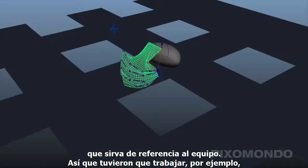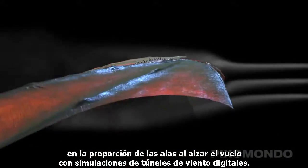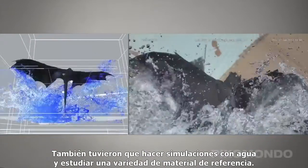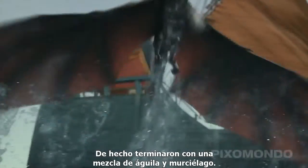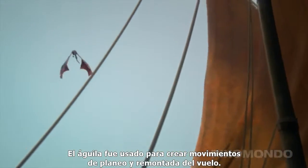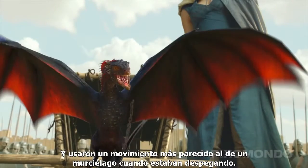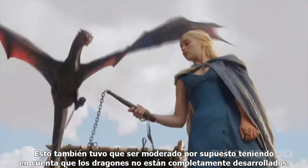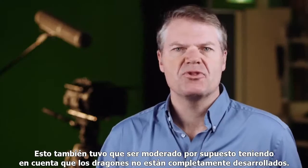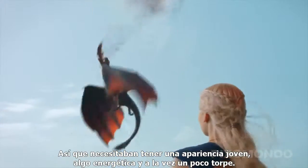So they had to set out to work out, for example, the lift-to-wing ratios with digital wind tunnel simulations. They also had to do water simulations and studied a variety of reference material. In fact, they ended up with a mix of an eagle and a bat. The eagle is used more for soaring, gliding motion, and more of a bat kind of motion when the dragons were taking off. This also had to be tempered, of course, with the fact that the dragons are not yet fully grown, so they needed to have a young, kind of energetic and slightly awkward appearance.